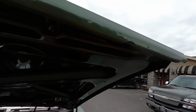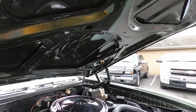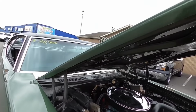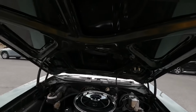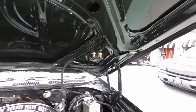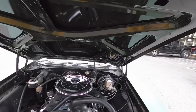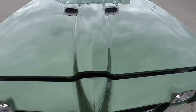Up under your hood, it's nice and clean. Near spotless, got a little dirt on it. No chips. Coming on down with the hood. A little stiff there, but look at her. She falls.